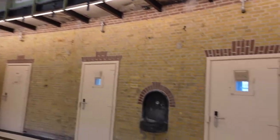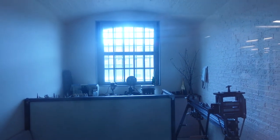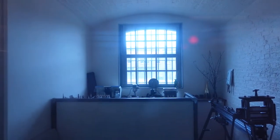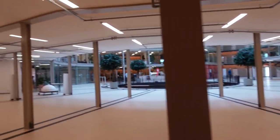Yeah, it looks pretty cool. I wonder what it looks like if we look inside of a prison cell. Okay, this is definitely being used as something else right now. I think these are all tiny office spaces or something like that. It's a pretty cool spot.